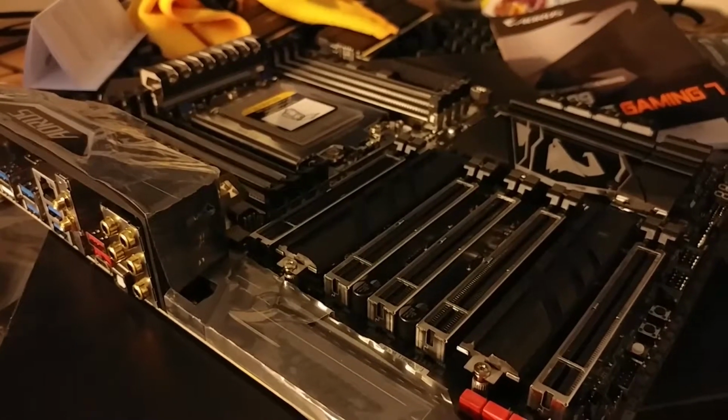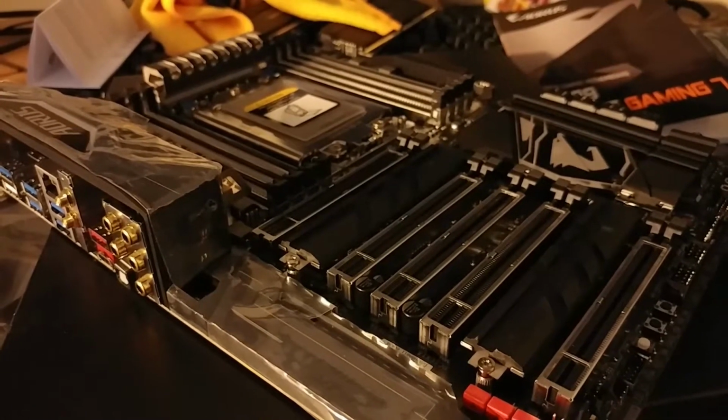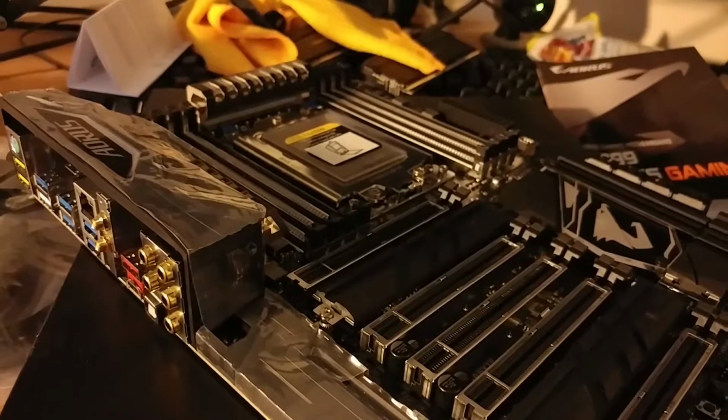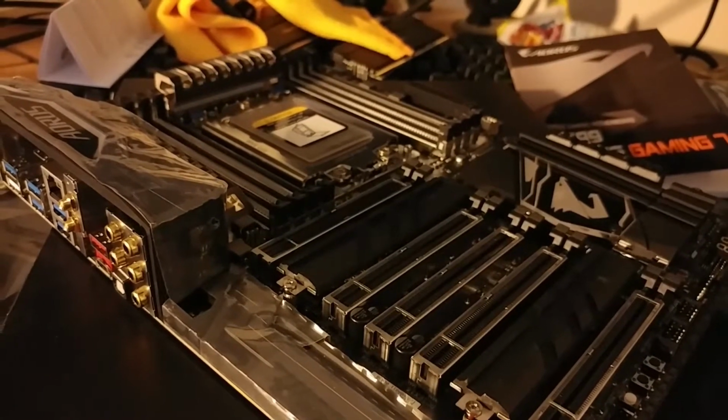But that said, I'm going to stop here for a minute and start putting things together and try to get it fired up here within the next half an hour or so. I've got to put the chip in there, and I've never done this kind of chip before. I know it needs to be put in a specific way, and I don't want to damage it, so I'll take my time with that and read the instructions really good.